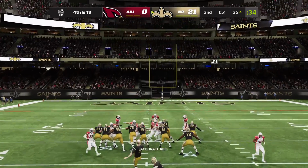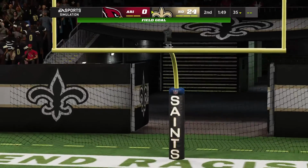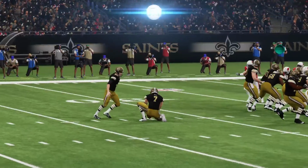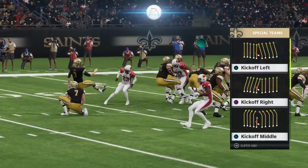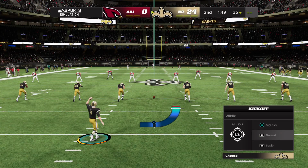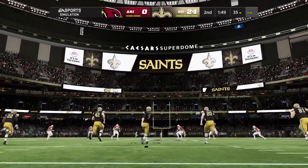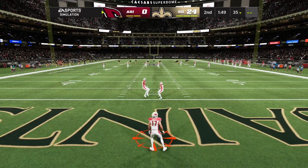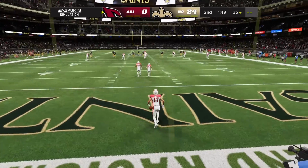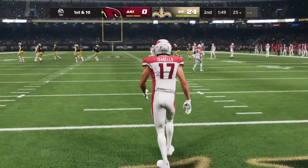And Lutz's kick is good. And the route is on. It's 24 to nothing. So a nice kick there as they are able to add on to their lead. And that's exactly what you're looking to do. Maneuver yourself into range. That way, if your drive stalls out, you're able to get something out of it. And they do so right there. Isabella not going to risk a return here, and they'll start at the 25.